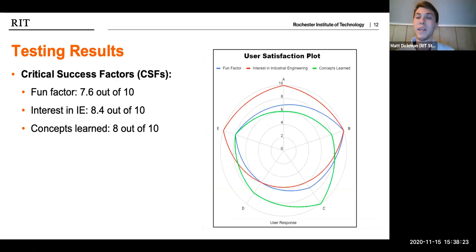So we ended up testing a group of 5 students in the classroom, and these were some of the results that we obtained. The big thing we were trying to measure through testing was the critical success factors. So we looked at a fun factor, the students' interest in IE after playing the game, and how well they learned the concepts throughout the activity. All of our CSFs, we felt, met what we were looking for, and since this was the first test, we felt that we could improve and that things would get better. Once we made these improvements, we could move forward.